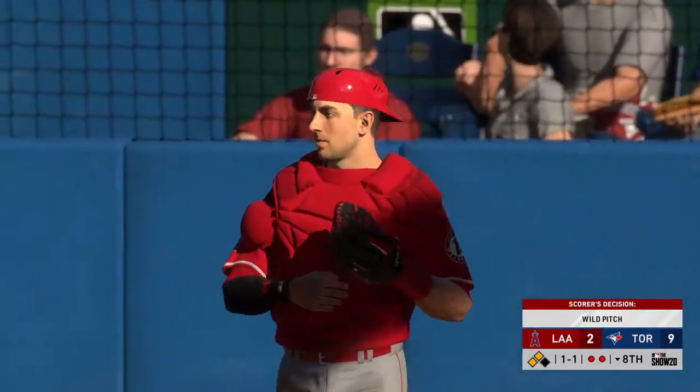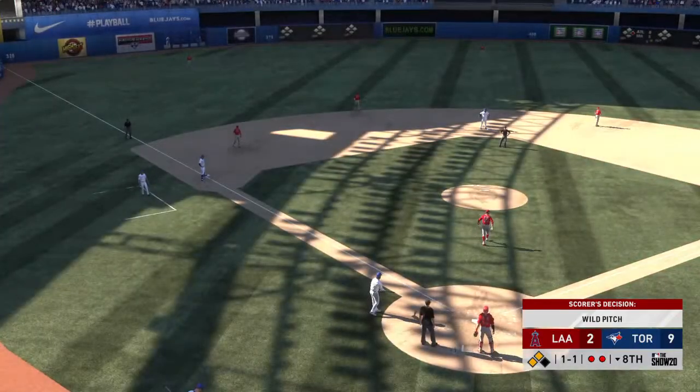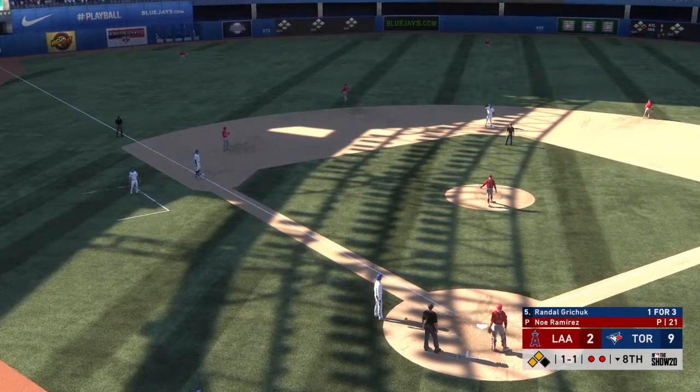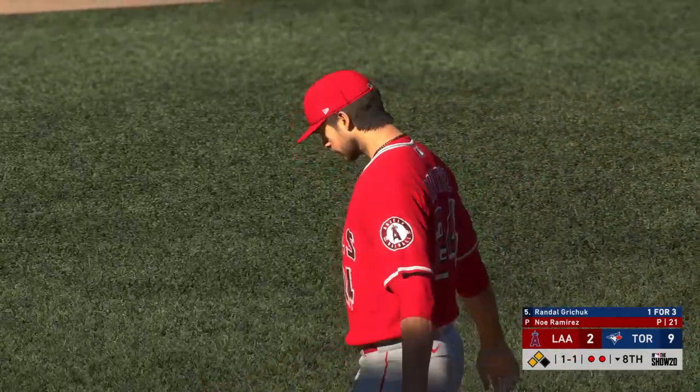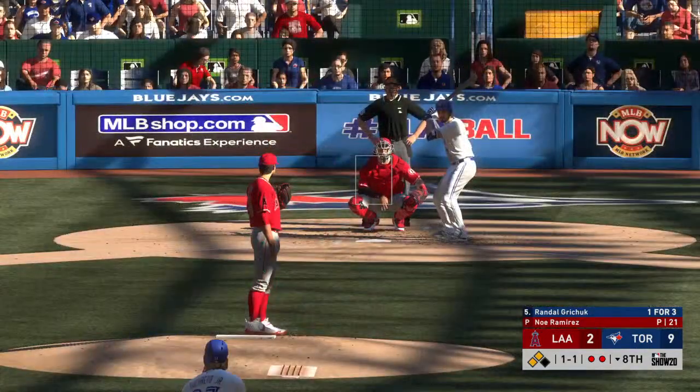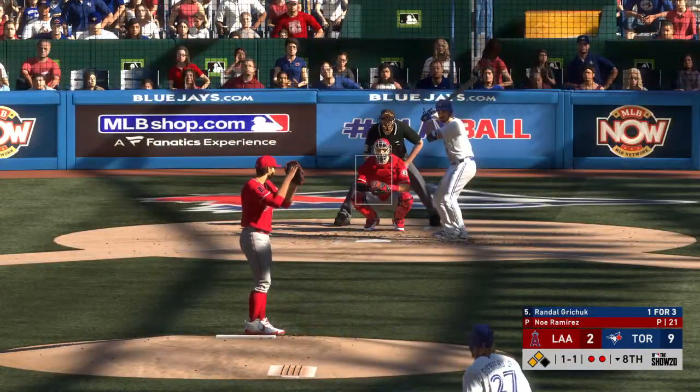Well, you live by the sword, you die by it too. He went with an off-speed pitch down in the zone, and that's the risk you take there. The catcher can't come up with it, and 2 runners advance. Now they're both into scoring position. Runners at second and third with 2 gone.